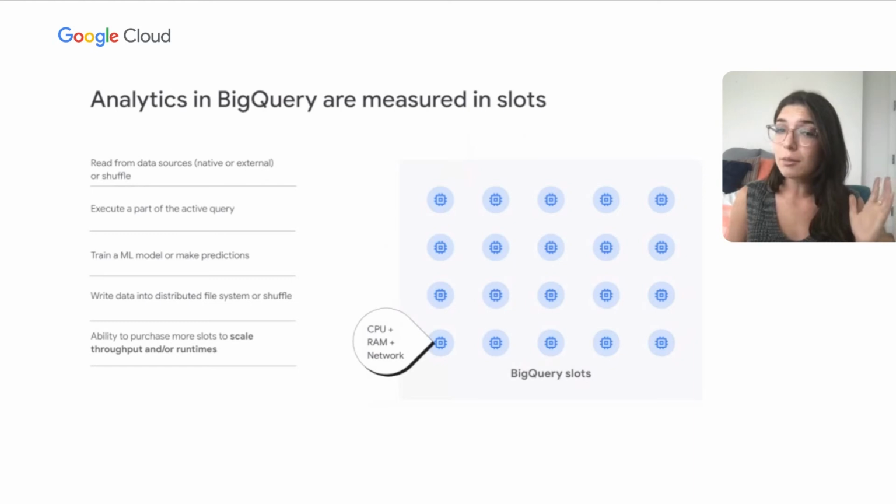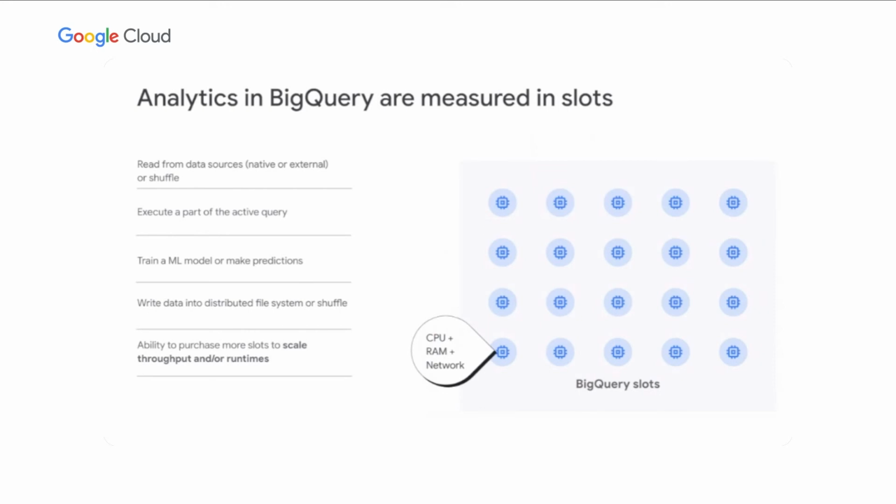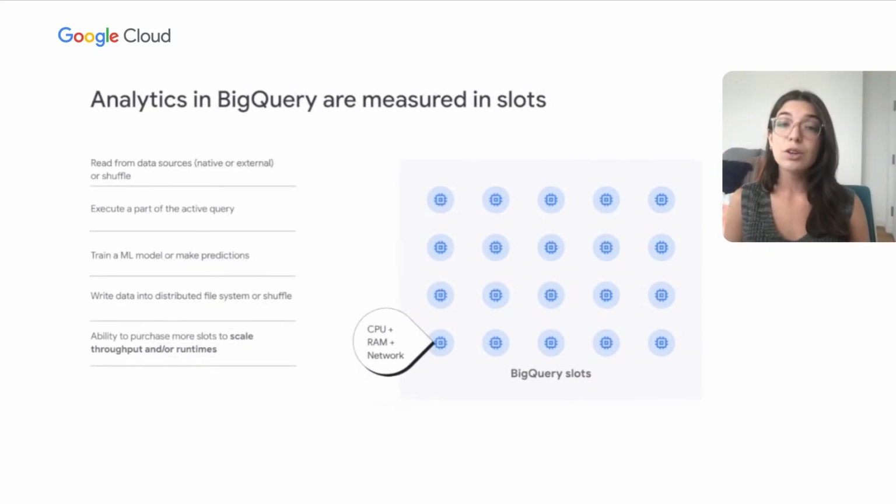Okay, so we talked a little bit about BigQuery storage. Now let's talk about compute. So Dremel, BigQuery's query engine, is made up of something called slots. And these are Google's proprietary units of CPU, RAM, and network. And they're used to execute the SQL queries. So BigQuery will automatically calculate how many slots are required by each query, depending on the data size and the complexity of the query itself.